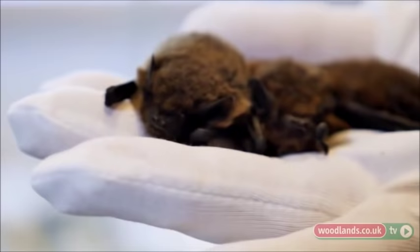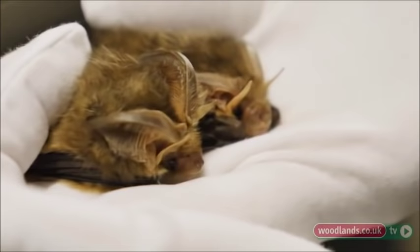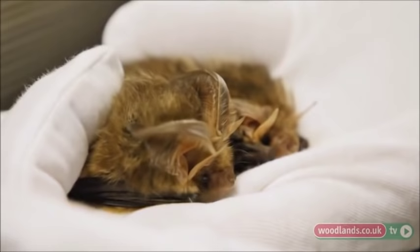And here we have two brown long ears. These ones are moth specialists. Now moths are clever. They can hear a bat coming. And some species close their wings, drop to the ground and scuttle away. Some moths have learnt how to echolocate themselves to detect a bat coming. And some moths have learnt how to make a horrible noise to jam the echolocation and confuse the bats.